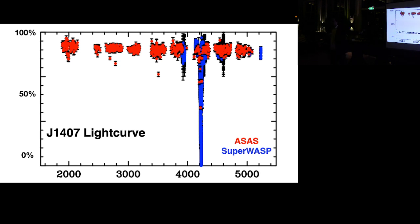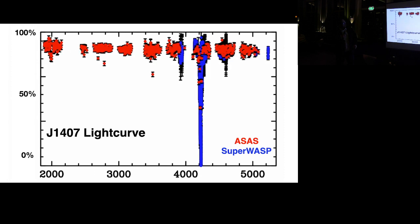So this is the light curve, and on the bottom axis it's thousands of days. So 1,000 days is about 3 years. This covers about 12 years. These missions have been running for 12 years, taking data. Nobody had really looked at these light curves before. And you see this, and what we see is the brightness. So at the top here are the ASAS points, and we'll now zoom in.